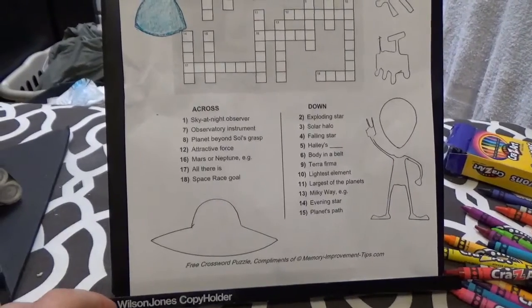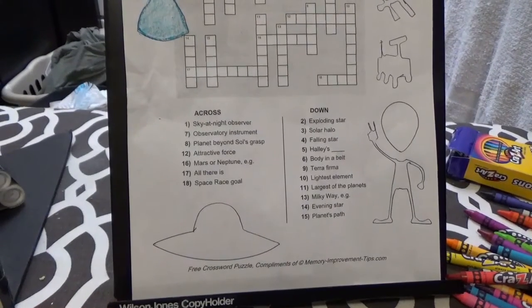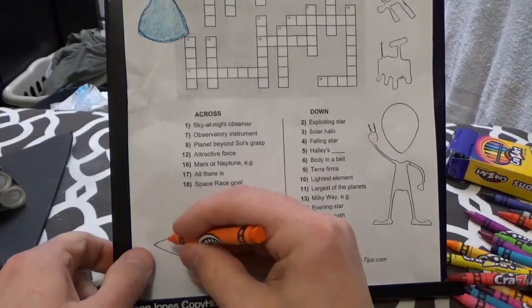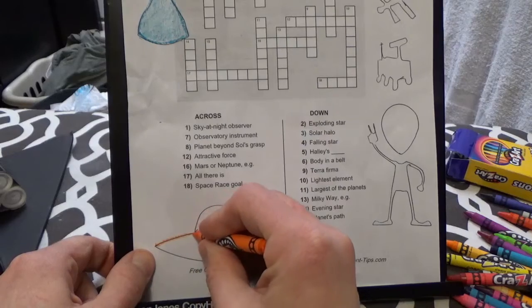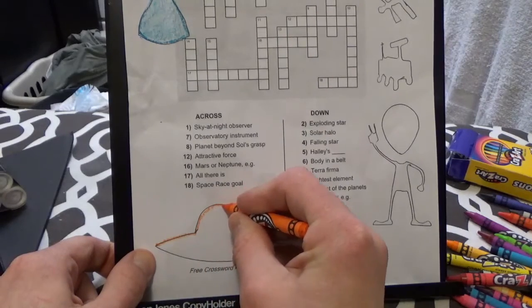Aren't you glad that I'm doing this preparation for the space race? Yep. So I'm going to color the UFO orange.